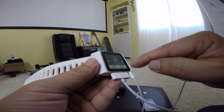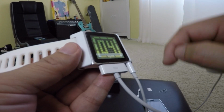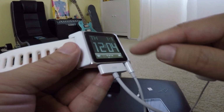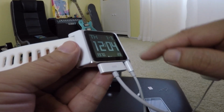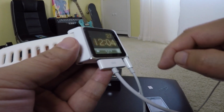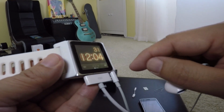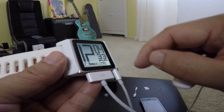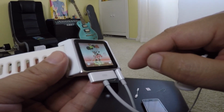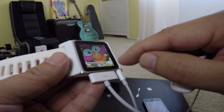Look at these different clock faces. I like these ones here, the digital ones. It's so cool. Look at that. That's sweet. This one's cool too. I like that one. Here's the Mickey Mouse one. Minnie Mouse. All these Sesame Street ones.